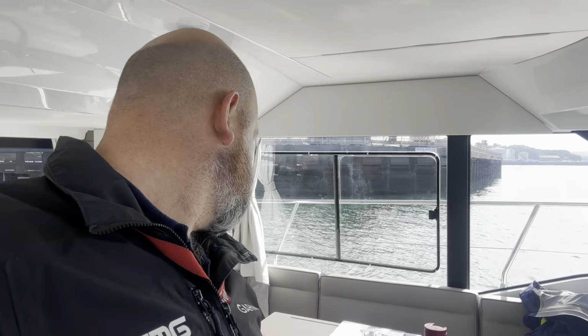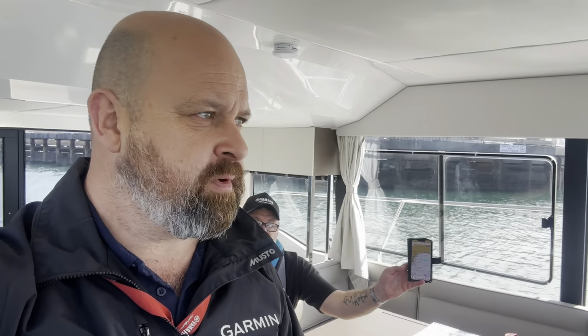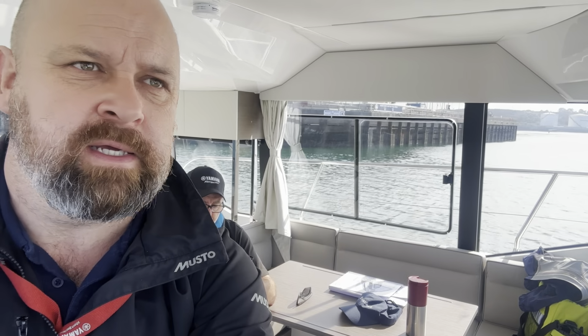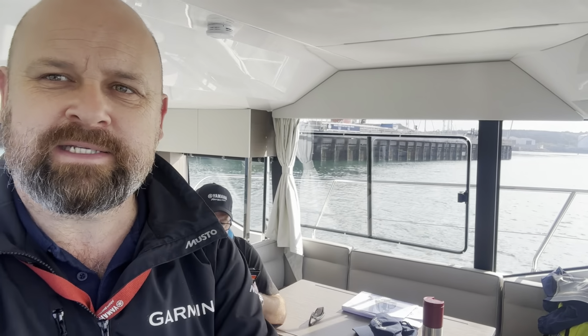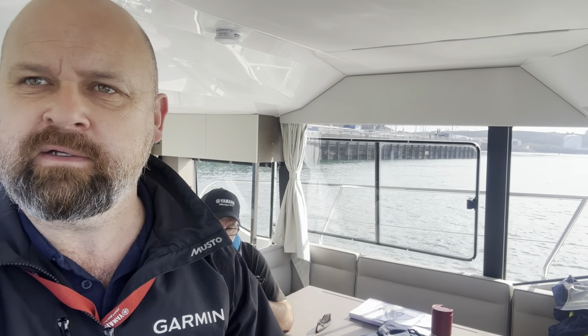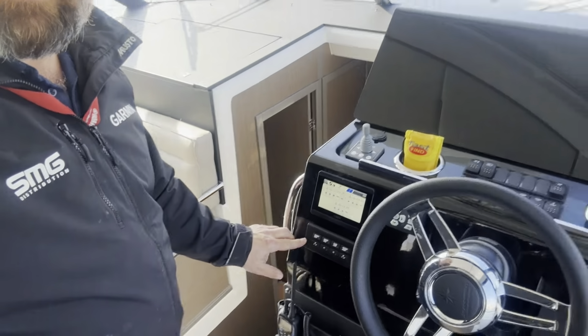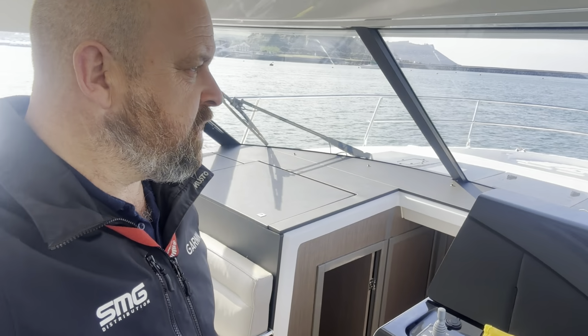Just setting up the Navionics charts on his phone this time, but you can put them on your iPad as well. We're just going to plot a route, put some waypoints in, make sure we're not going across or through any land, and looking out for any rocky areas on the way there. And then we shall set our speeds using the Yamaha autopilot, which is here. And then we'll get cruising, see what she does.